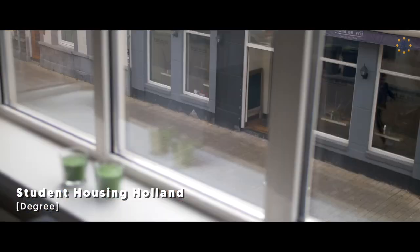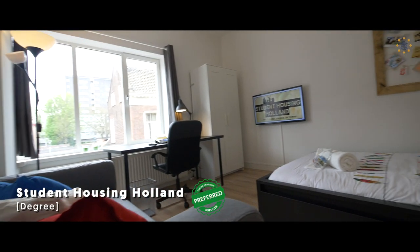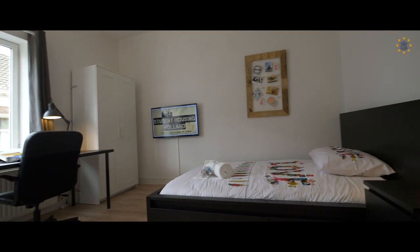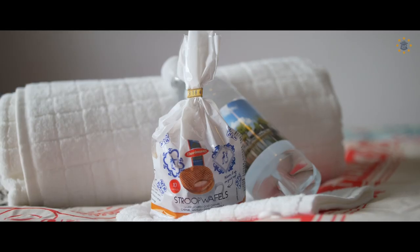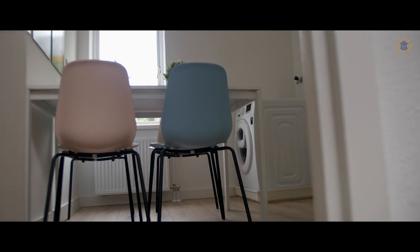One option for degree students is Student Housing Holland. They provide different accommodations throughout the city, where you'll be sharing your facilities with other degree students. On top of that, they provide everything you need service, such as a bike, 24-hour emergency services, and they even pick you up from the airport.